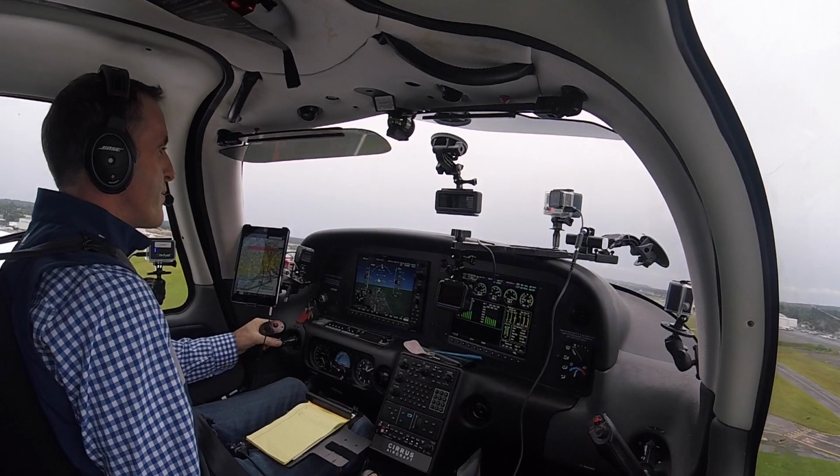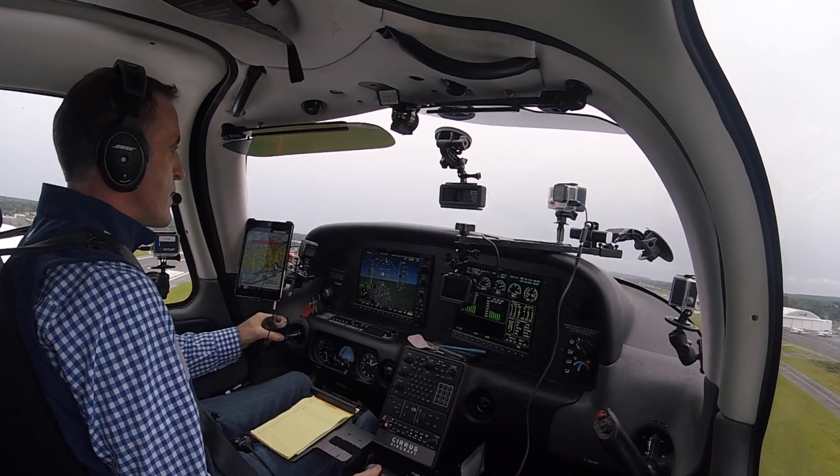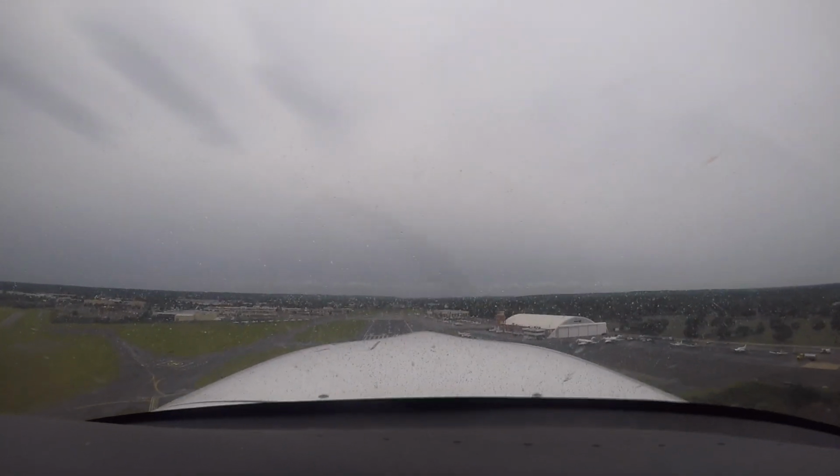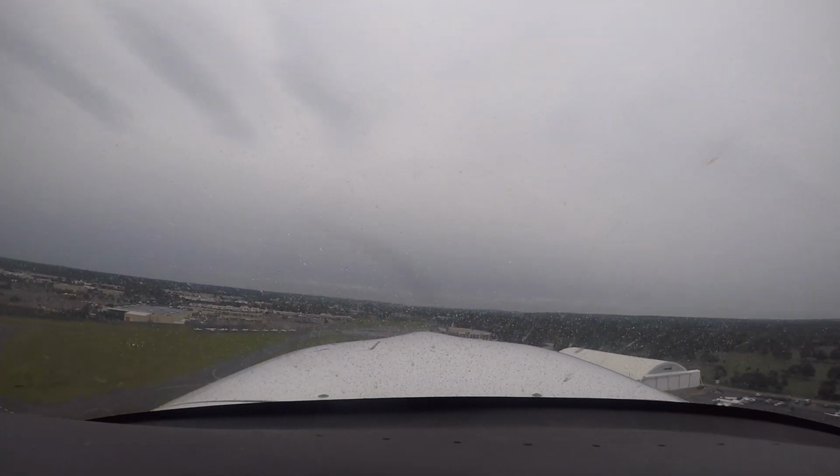Cessna 820 Alpha, thank you. Follow Cherokee, runway 1, clear, touch and go, number 2. 1 mile. Clear, touch and go, number 2, Cessna 820 Alpha. Climb out, 1,060 at 95 knots. Nice.